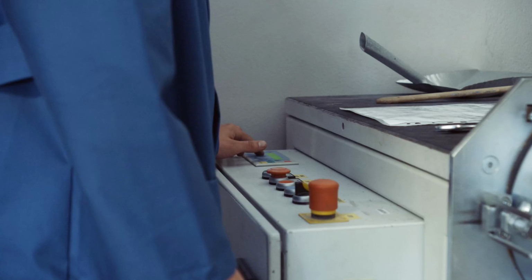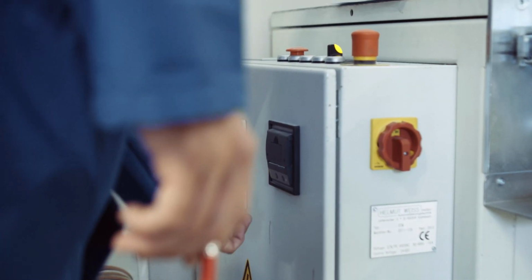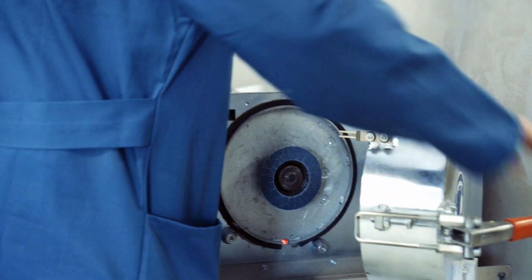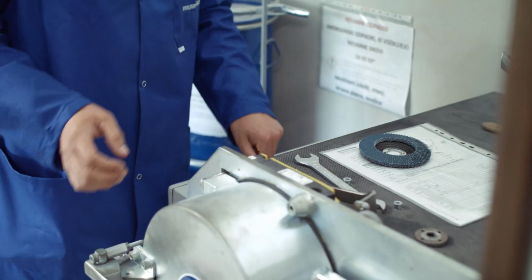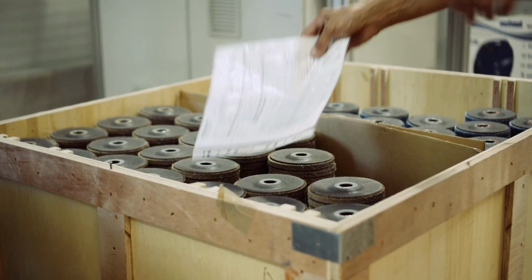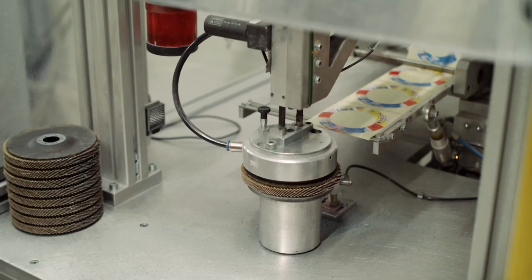In case the quality does not meet the prescribed requirements, the whole batch is removed from production, examined in more detail, checked for suitability, and, in case of major deviations, treated in accordance with the guidelines of the quality management system of the company. After final verification, all products must meet the agreed parameters and customer requirements.